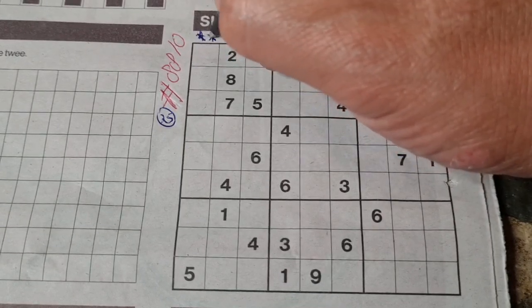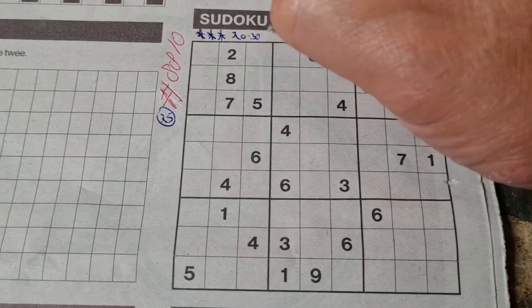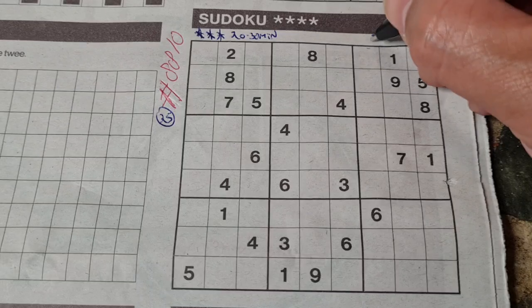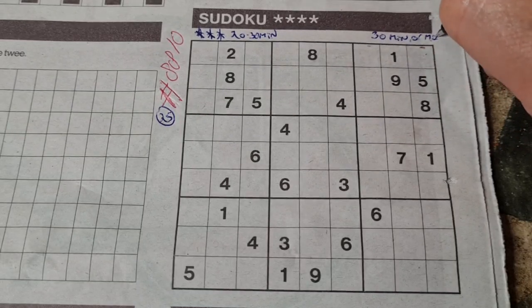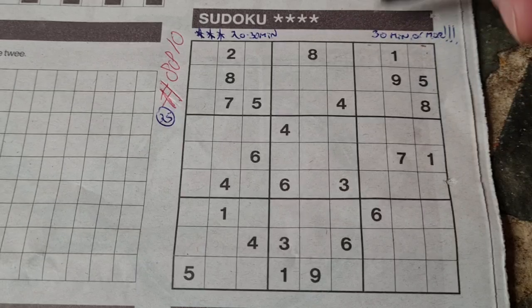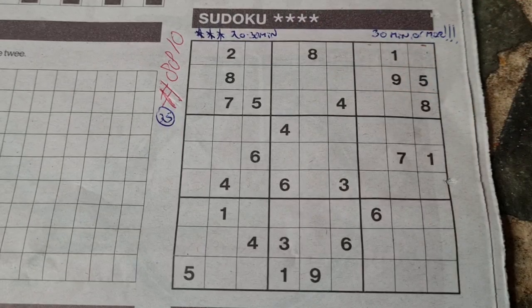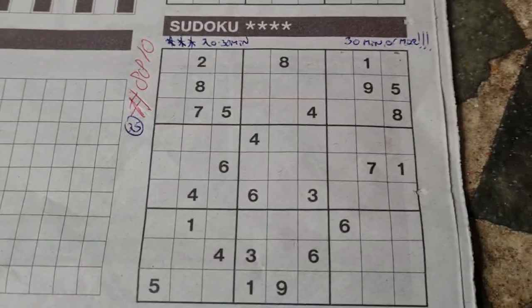And for a 3 stars puzzle, I need 20 to 30 minutes to solve. Well, it's indicated with 4 stars, and for 4 stars puzzle, I need 30 minutes or more to solve. That's my time limit. Is this really a 4 stars or 3 stars puzzle? We don't know. We'll see. So let's get started. All right.